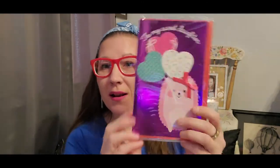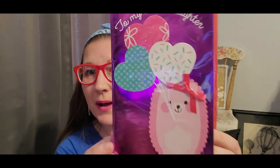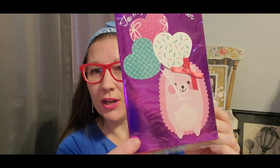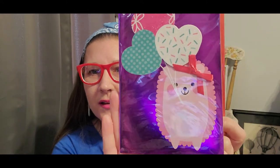Then I grabbed a couple of cards, and I actually bought one for my mom to give to me just because I liked the outside of it. This is not it, actually. I grabbed the wrong one. I grabbed this one, and it says, "To my sweet daughter," but I loved the heart balloons, and I love that cute little, I would say it's a porcupine or something like that. She is just terribly cute. And these are their dollar handmade cards from the Voila brand.